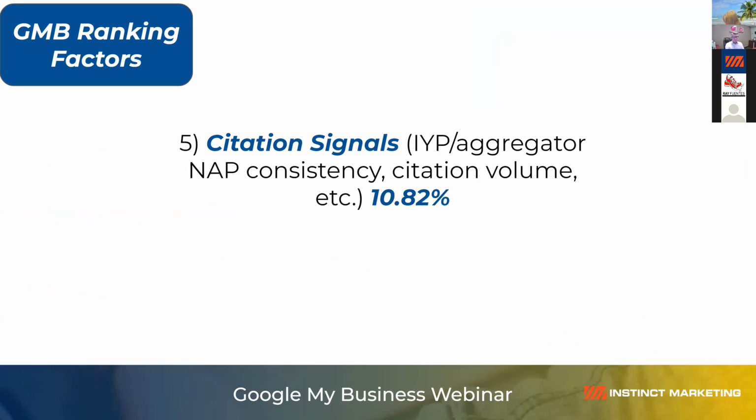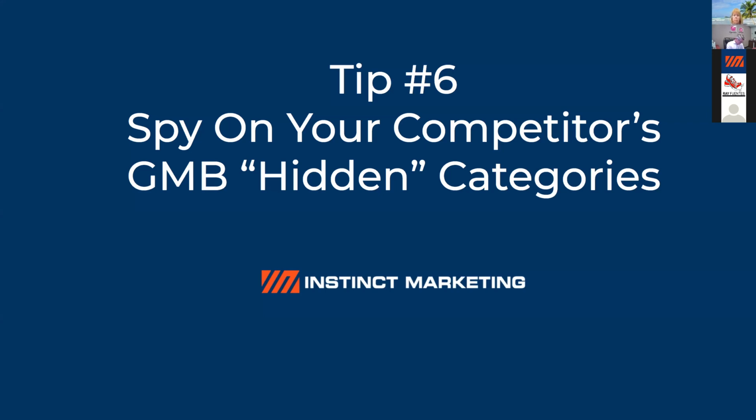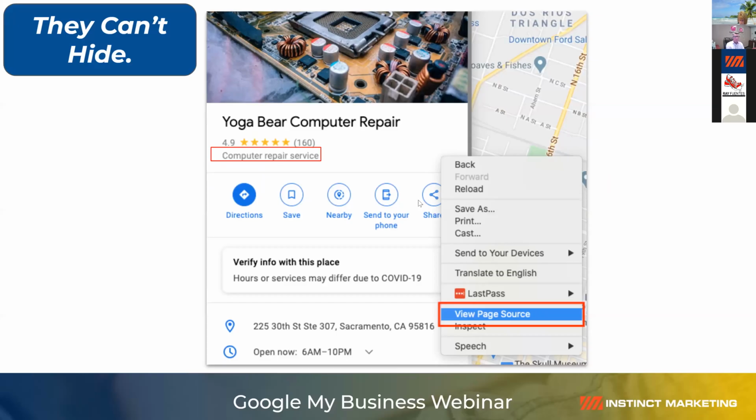Okay. Tip number 6. This one everyone's going to like. How do we spy on your competitors' Google My Business hidden categories? How we do that is you're going to click on their Google My Business listing. So for example, use the computer repair example. This is kind of techy, so I'm going to try to go slow, and if you need to take notes, please do, and I can explain it afterwards as well. So you would click on this, and you would right-click your mouse.